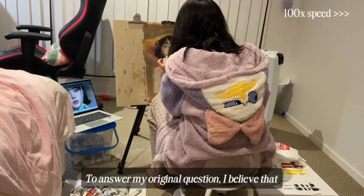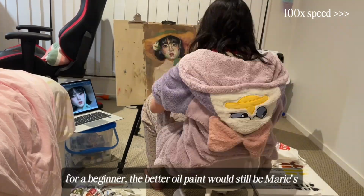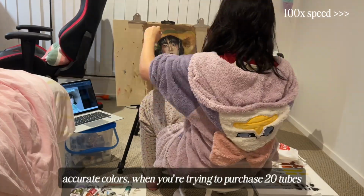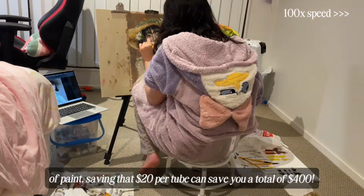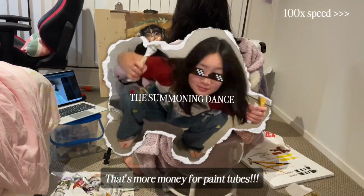To answer my original question, I believe that for a beginner, the better oil paint would still be Mary's. Although it's thinner, hard to control, and has less accurate colors, when you're trying to purchase 20 tubes of paint, saving that $20 per tube can save you a total of $400. That's more money for paint tubes!